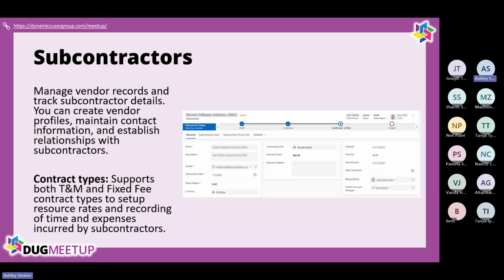So we can manage both of those items, and it'll also work within the T&M and fixed fee contract types so that we can see how the contractors are playing into that. And that will happen automatically, right? Because if you have a full-time staffed employee, they're going to make the same regardless. But with our contractors, they're only going to get paid if they're billing time. So it makes it pretty easy to track the cost of a contractor, and also the revenue that we're making on a contractor.